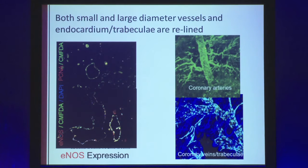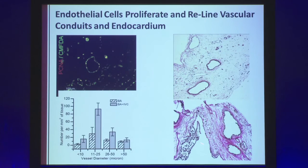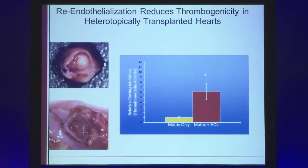And you can see that we can reline coronary arteries. This is CMFDA staining, so only live cells, large diameter and smaller diameter vessels, veins here, and even the trabeculae and endocardium. You can see the endocardium here. So again, large and small diameter vessels throughout this construct. And when we looked at thrombogenicity based on thrombomodulin activity, you can see that in fact when we reline our construct, we can get blood to flow through the construct to a much greater degree and inhibit clot formation.